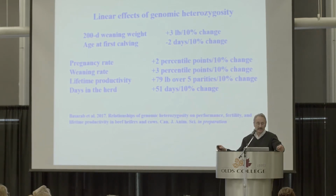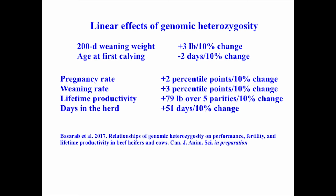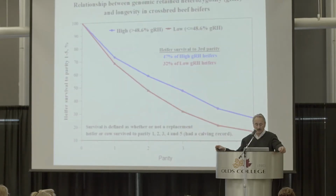And then, of course, days in the herd. And, of course, this has to do with replacement days. So it means 51 more days in the herd for every 10% change. So that's the linear effect, but I thought, in terms of putting it into a more understandable form, I'm just going to divide my herd. I'm going to divide my herd into what I call a low hybrid vigor herd and a high hybrid vigor herd. And I'm going to see what this means to net income over 4 or 5 calvings.